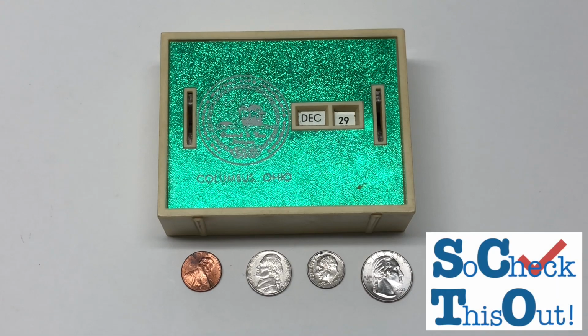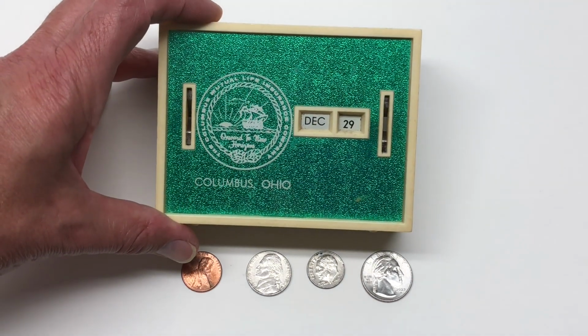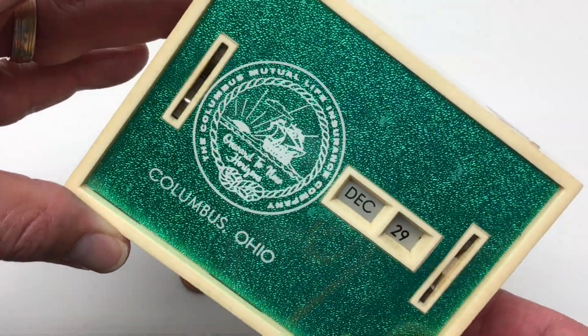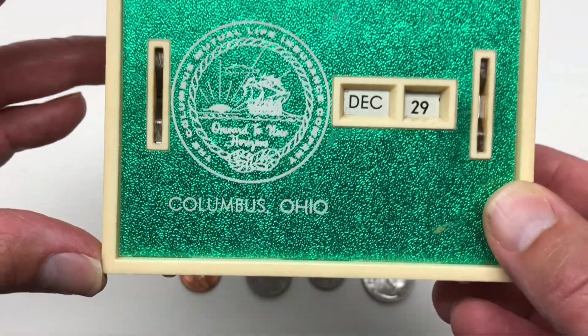So check this out. This is a calendar bank, and it seemed to have been a promotional item that was common, I think, in the 60s and 70s. It came in many different varieties. This particular one is from the Columbus Mutual Life Insurance Company. It tells you "Onward to new horizons," and it was based in Columbus, Ohio.